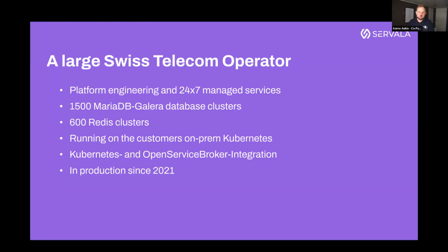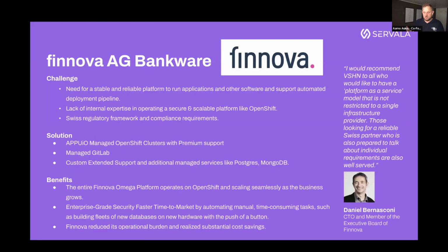And of course, that's where all the experience comes from running this and running this at scale. Another example is Finova. We're lucky to have them as a customer. They do not only the core bank systems, but also the outsourcing of the operations of that. And with operations, you can imagine we have the same problems as Tobias introduced earlier.